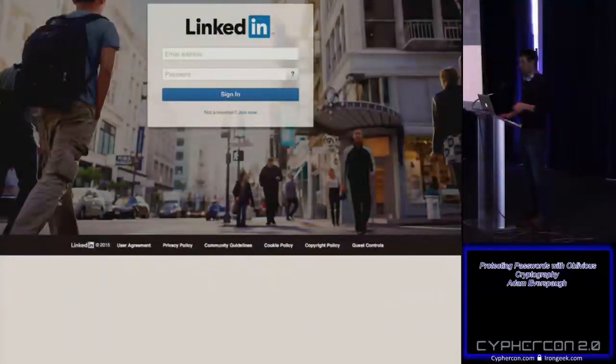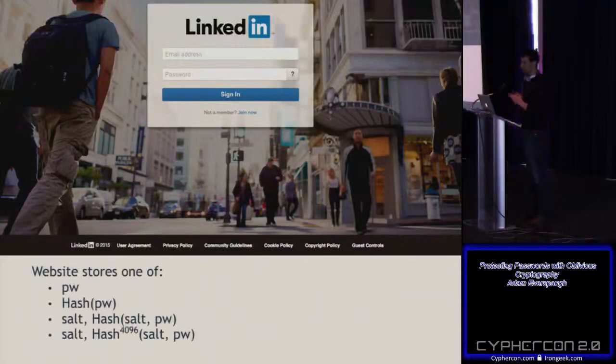All right, so pop quiz. How was LinkedIn storing passwords in 2012? This is a multiple choice question. Someone in this room knows this answer. That'd be weird to do all the above. Okay, they weren't storing plain text passwords, thank goodness.